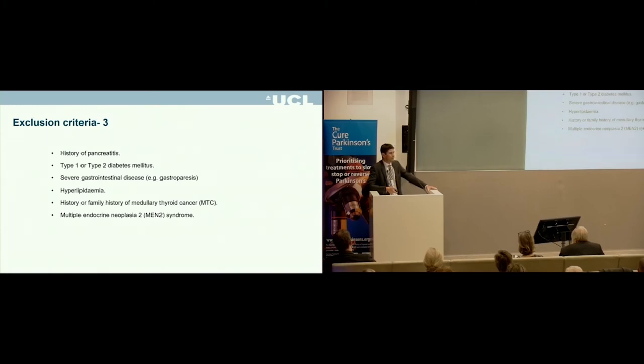So if someone has a history of pancreatitis and therefore might be at risk of getting pancreatitis again, then we don't want them in the trial, because that may put a big black mark against exenatide where it's not necessary or it's more of a chance finding.